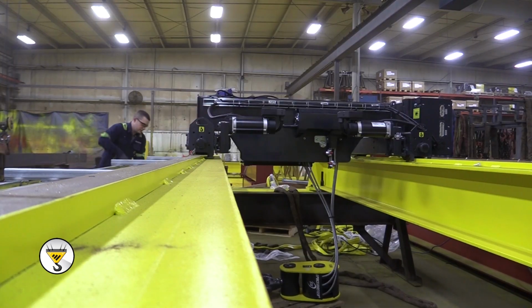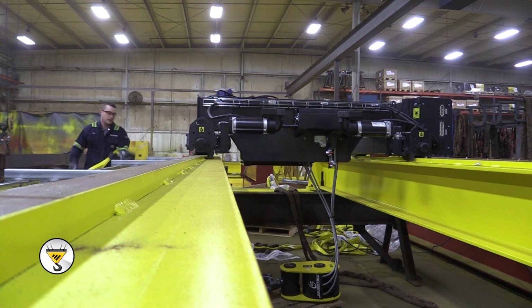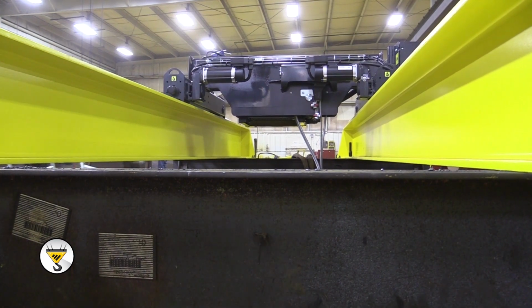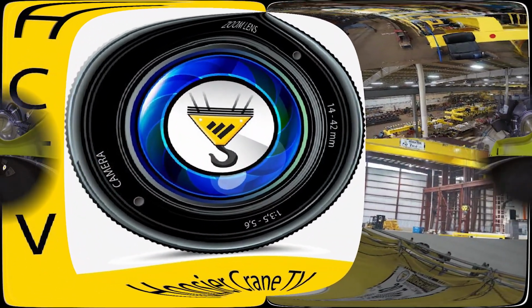They're not going to be running this crane up and down the runway. It's more or less going to be parked right over where they're using it all the time. So for this one, the advantages outweighed the disadvantages for the double girder top runner.